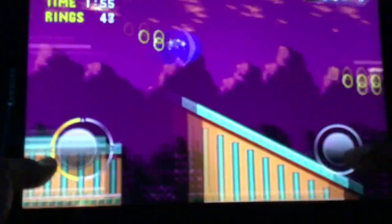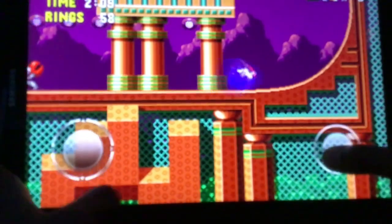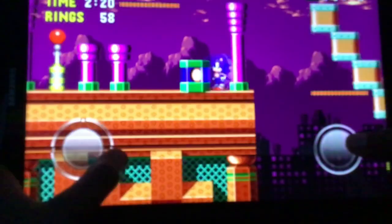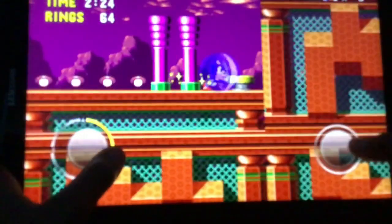Can't even do a spin dash there. And I did a spin jump. I just invented the spin jump. Once you spin dash, and then you need to go to a platform, you need to spin jump. Like that little trick. And I'll teach you guys how to go to the level select after Act 1 of Spring Yard Zone.